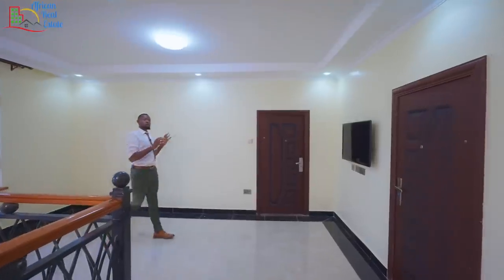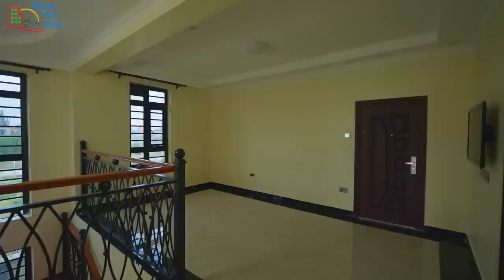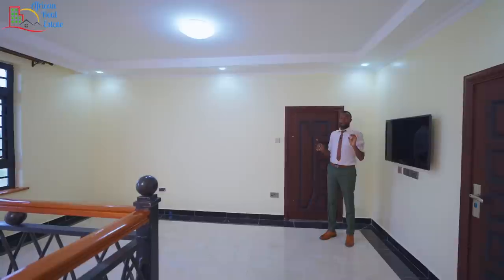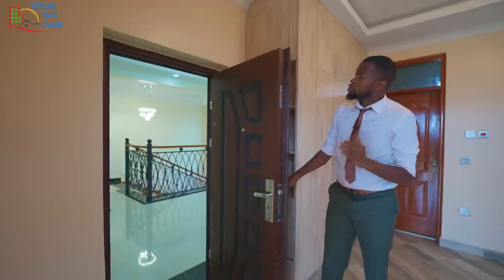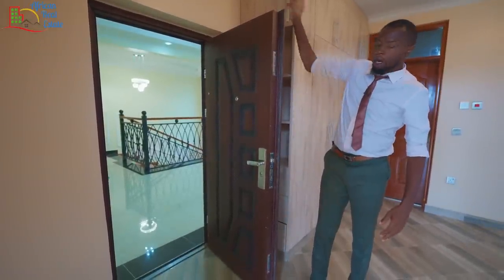On my far front you have this space that has been reserved for your electronics. Right now we have a 40-inch TV. One thing to note is that the bedrooms of this home come with the strongest doors we have seen on the channel. The door comes with multiple locks on all corners, and you have an extra lock up here.